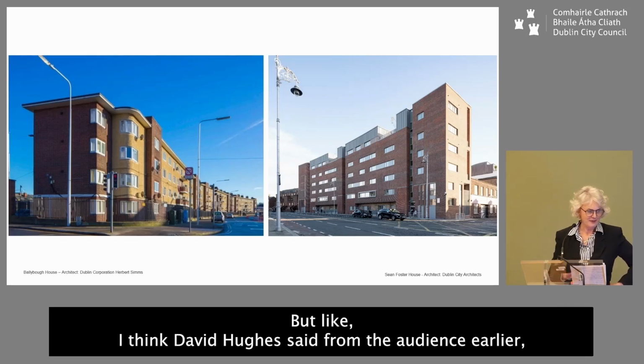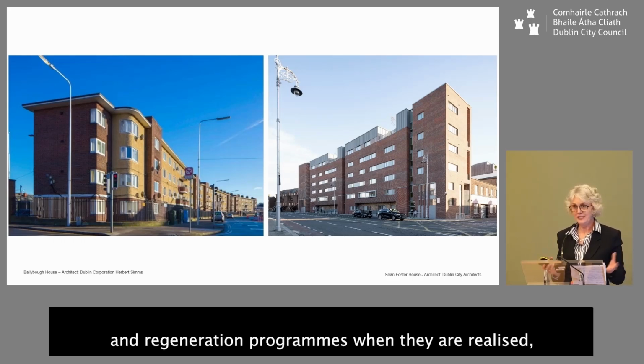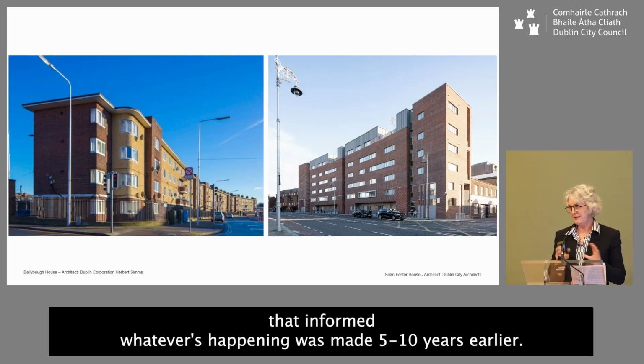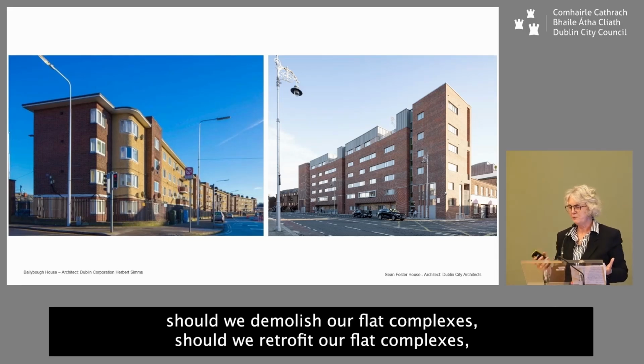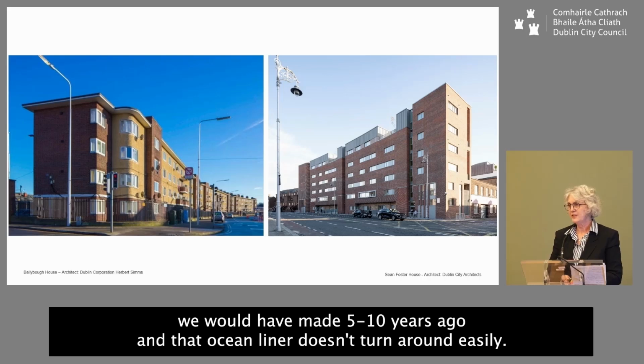I think David Hughes said from the audience earlier, architectural projects are a long time in the making, and when regeneration programs are being realized, the decision that informed whatever's happening was made 5-10 years earlier. This discussion about should we demolish our flat complexes, should we retrofit our flat complexes, we better make the decision quickly because we're already acting on decisions we would have made 5-10 years ago, and that ocean liner doesn't turn around easily.